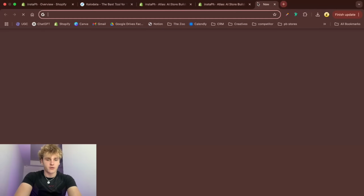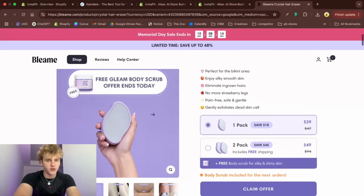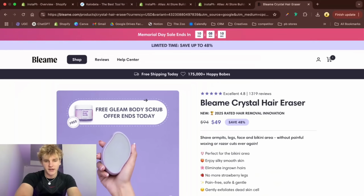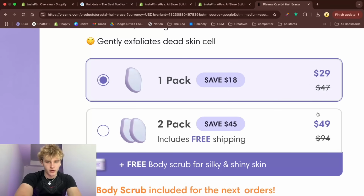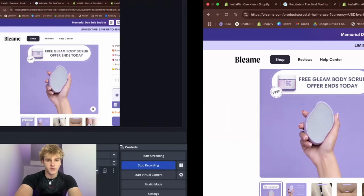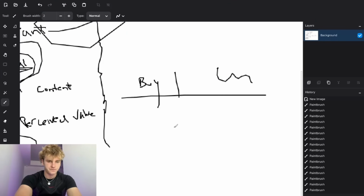I can show you guys that real quick, which is like buy one, get a free gift, or buy two, get a free gift. So you can see on the product image, free Gleam body scrub. It ends today. And they're trying to push you to the second quantity break to increase their average order value. So right now you see it's $29 and the bottom one's $49, but they're giving you a free gift and free shipping, so you have more of an incentive to purchase it. So that's another offer that's pretty common in ecom.